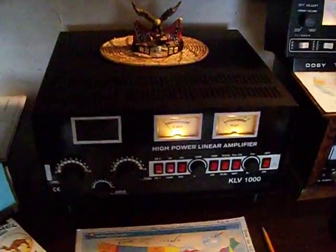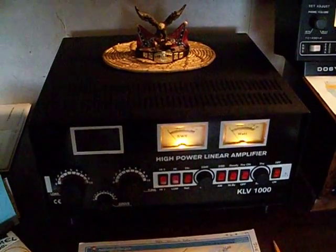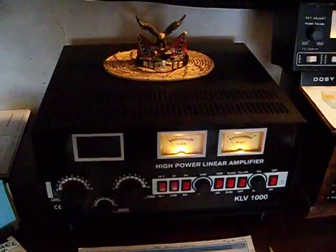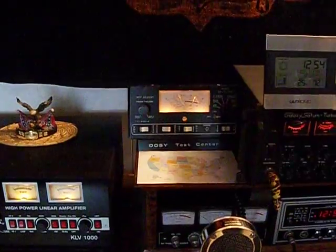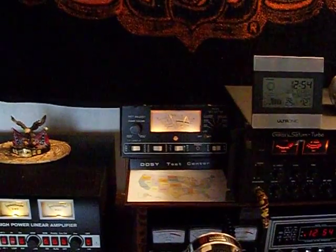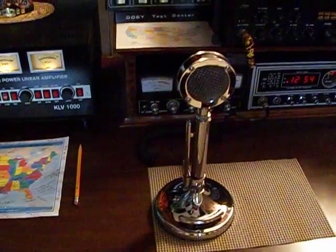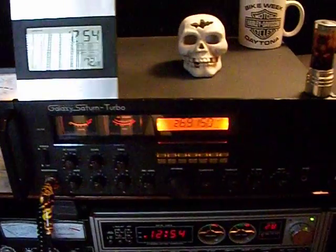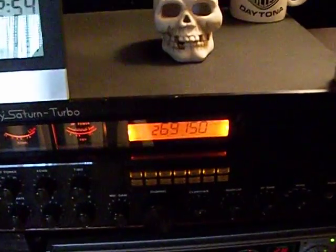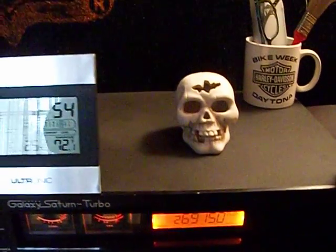And then we come around here, and there's the big boy. There's the KLV 1000. That's what helps me maneuver in DX land. And there's my DOSI test center. Of course, it's lit up. Silver Eagle microphone going to the Galaxy Saturn Turbo. Hopefully you can see 269150. That's what I'm reading the mail on right now.